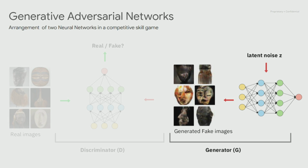It takes in a bit of fixed noise, and the output of that process is that it generates an image. The goal is that as the model is trained, you want it to take in this noise vector and generate an image that actually looks like an actual mask.